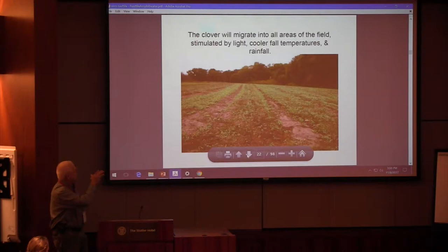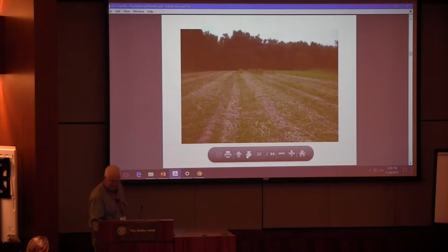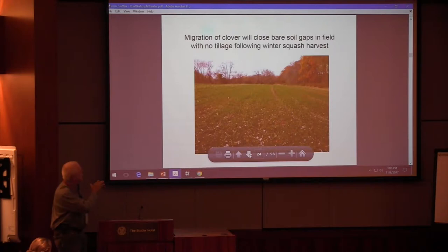in that different field. Here's butternut, same thing. The butternuts come out, strips are there. And here we are in November, and that clover has filled in the field.